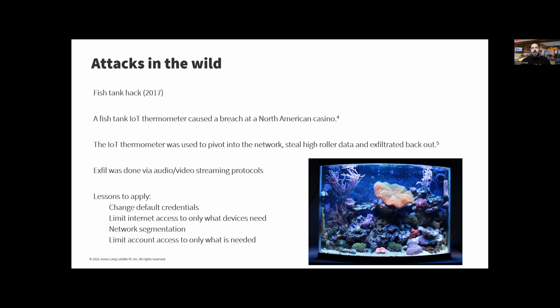But again, they had a flat network. The attacker was able to pivot through the network and exfiltrate data. The other interesting thing was the exfil was done with streaming protocols. So it looked like audio video, which doesn't necessarily stick out until you say, oh, what is an IoT thermometer doing with audio visual? That's kind of odd. So things like that, know what these devices are supposed to be doing.